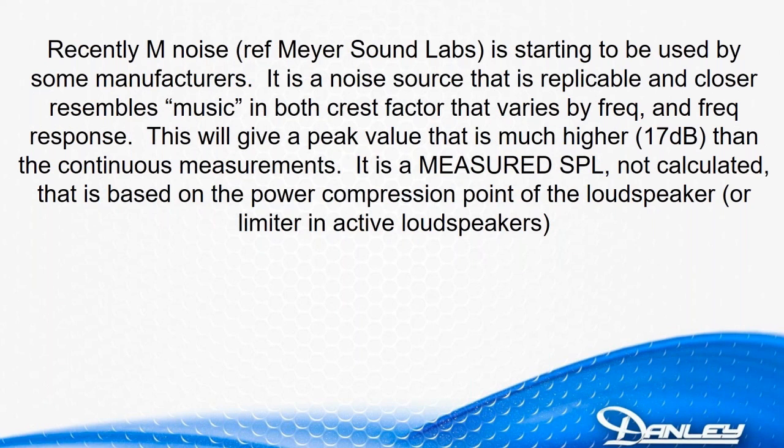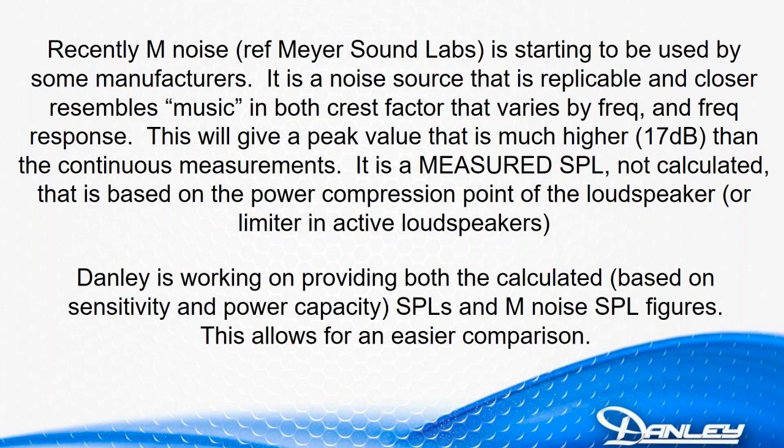And this is an actual measured SPL, not calculated, so you actually measure the loudspeaker, and it's based upon the power compression point of the loudspeaker or the limiter in active loudspeakers, which is minus 2 dB from a lower level. So you crank the level up until you get 2 dB into power compression or 2 dB into limiting. You measure it, whatever those numbers are, there you go. That's how loud it goes. And we're working on providing both the calculated numbers, the sensitivity and the power capacity, just like we've always done, and the M Noise SPL figures. This will make it easier to compare simple loudness to other loudspeakers.